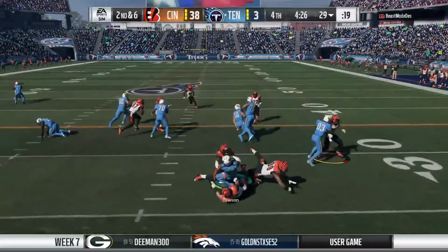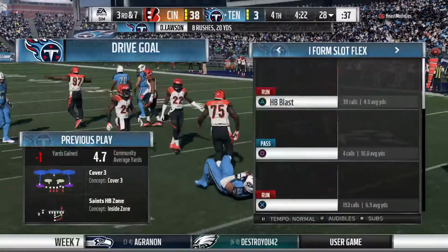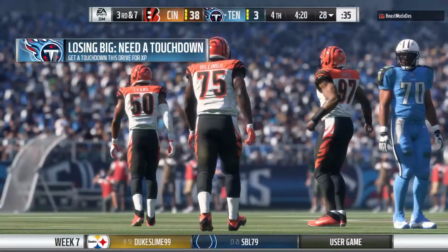Now a handoff here to his running back, and he'll lose yardage here, going down back at the 28. It'll be a loss of 1, and that's going to lead to a 3rd down.